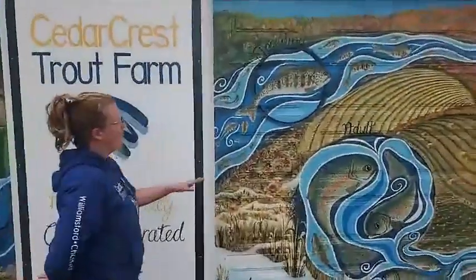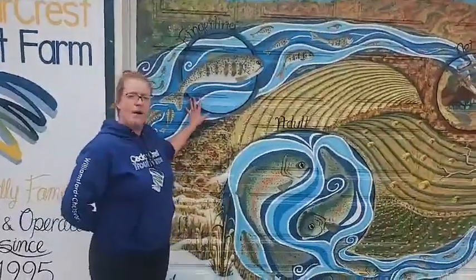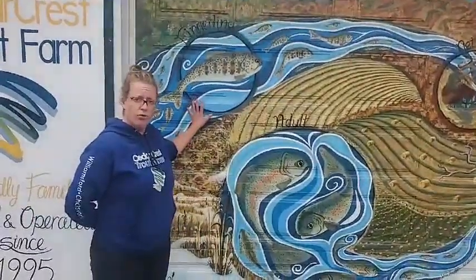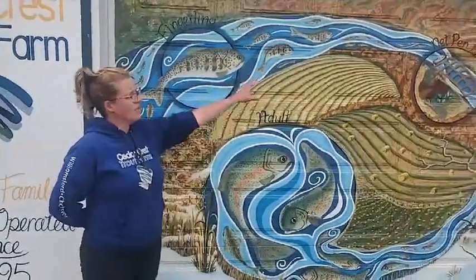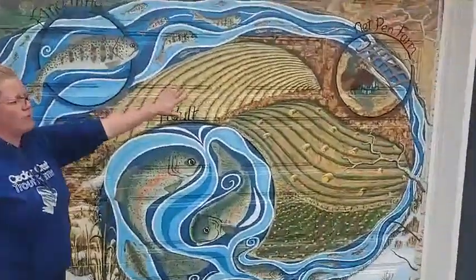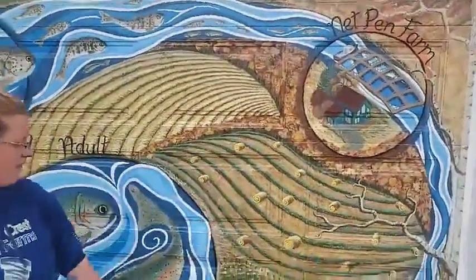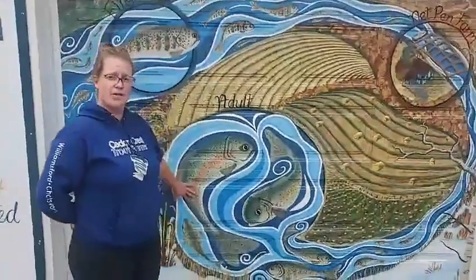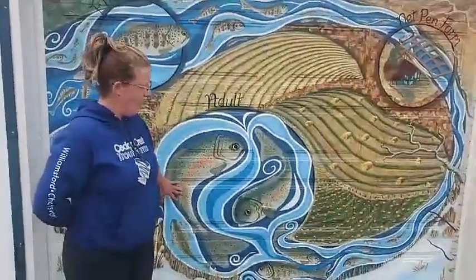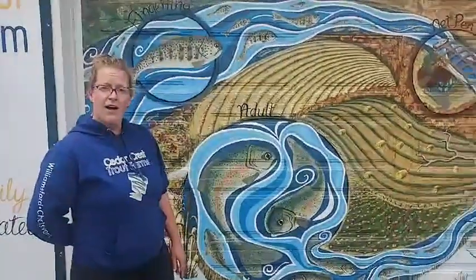As far as fingerlings go, we raise between 3 and 5 million fingerlings each year. Some of these we keep for our own growth purposes. Others we ship to other land-based farms in Ontario, as well as the majority of them go out to the net pen farms in and around Georgian Bay. And then you can see the big final fish that we have here that are either produced by ourselves or by the northern net pens or other land-based growers. So we'll take you for a little walk.